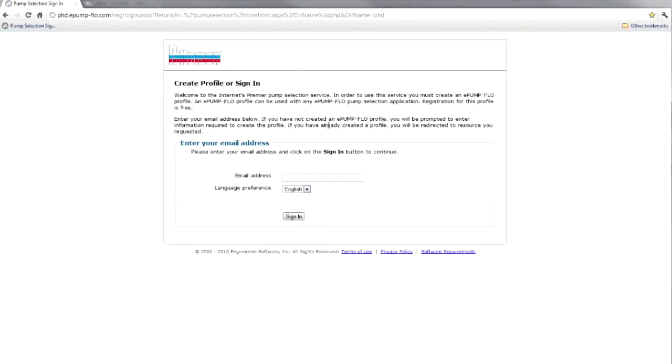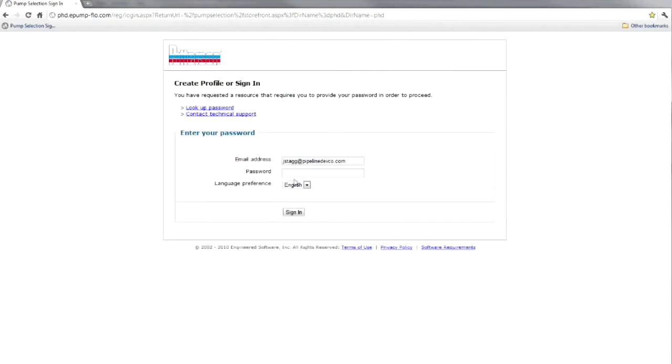Now what I've done is I've made this login screen a favorite so that I don't have to go through the steps that we just showed you. I click on my favorite and it takes me instantly to where I want to be. And once we're here, you type in your username and password. If you don't already have a username and password, follow the procedure here. It will contact Patterson Pumps, and they will get you that username and password established for you. So I go ahead and enter mine, and we'll log in.